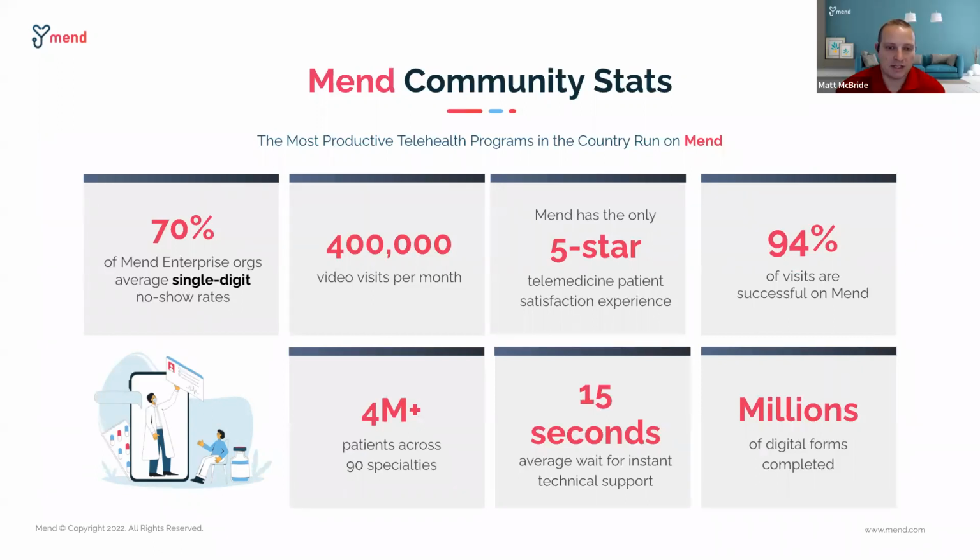Yeah, so Mend is actually a full patient engagement platform. So I think that's going to help set the stage for not only the KPIs we're going to take everybody through, but then we're going to share all of our data across all of our visits to give you a benchmark of what these numbers can look like, or what they look like on average across all these different organizations.